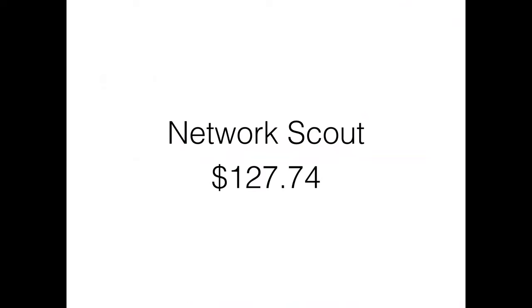And each client only costs $127.74. You can actually build two for roughly $210 because there are a lot of leftover parts you don't have to order. So our goal was to get it under $100 to $150, and we were able to do that. So if you're a company, you can build like 10 of these for almost $1,000. That was the goal, to keep it cost efficient.